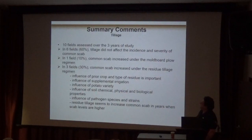If I try to summarize that, so with 10 fields that we've looked at over these 3 years, but we looked at a lot of fields before this too. Most of the fields we didn't really see an impact, but in 30% of the fields we did see an increase. And obviously res-till and some of these approaches are super valuable for organic matter, for maintaining moisture, all these good things, but we just maybe have to tease out how to approach the scab aspect and how that maybe relates to the type of residue that we're dealing with, and as one grower in Emerald said, how it's incorporated and so on. And there does seem to be a bit of that carbon connection with the scab increase in some of these residues.